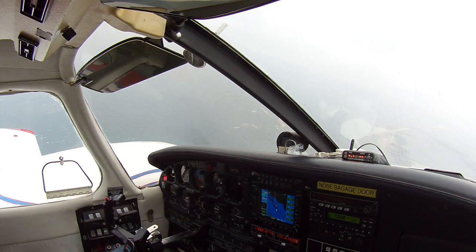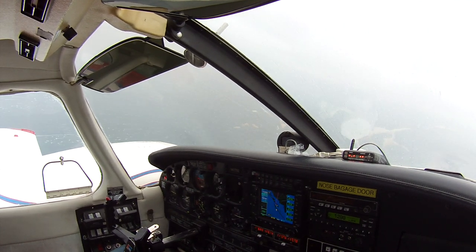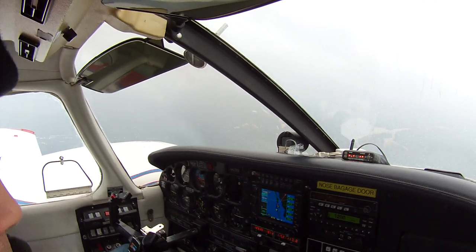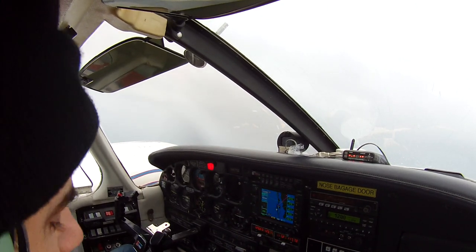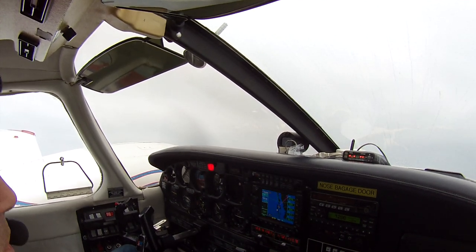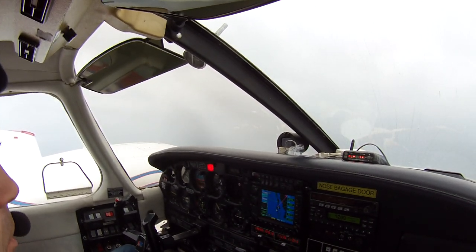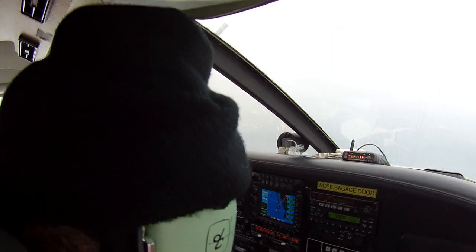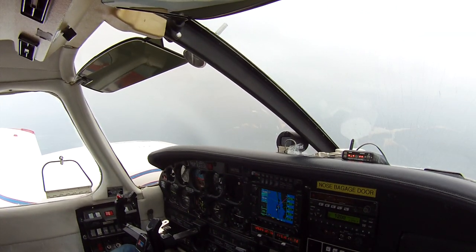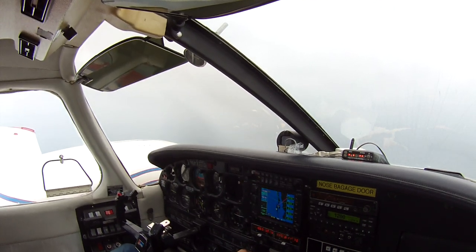To recover from slow flight, we're gonna add full throttle, 25 degrees of flaps, gear up, retrim, maintain our altitude, and retract the flaps all the way to zero. And when we reach 120 or so, this is the full recovery.